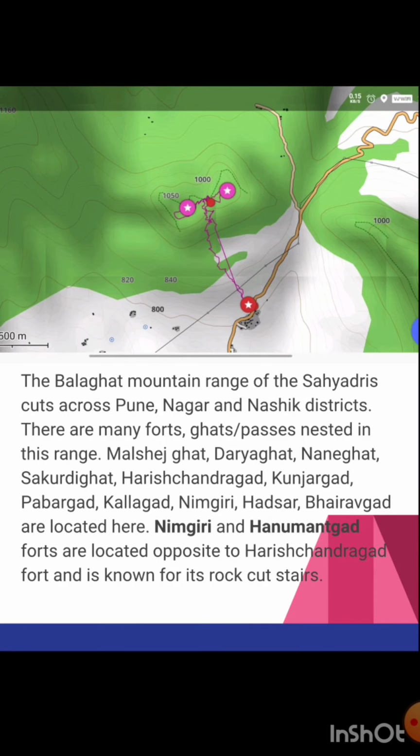Okay, next we are proceeding to the twin fort of Nimgiri and Hanumangad. The Balaghat mountain range of the Sahyadris cuts across Pune, Nagar and Nasik districts. There are many forts, ghats and passes nested in this range: Malshejghat, Daryaghat, Naneghat, Sakurdighat, Harishchandragad, Kunjargad, Papargad, Kalatghat, Nimgiri, Hatsar, Bhairavgad are located here.